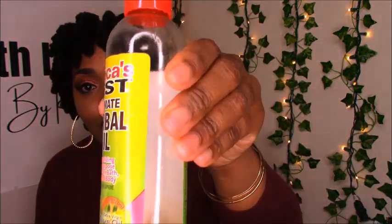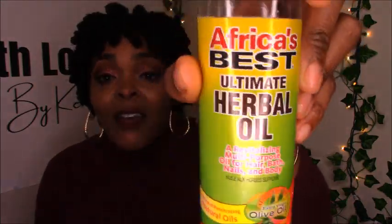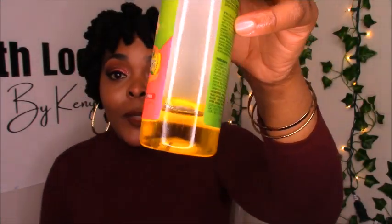I also have some Africa's Best oil. I also use this sometimes if I run out of my castor oil, which is rare. I've had this one for a long time, and this is another oil that I use. That's it for me. As far as my retwist, you guys already know I use beeswax, okay?